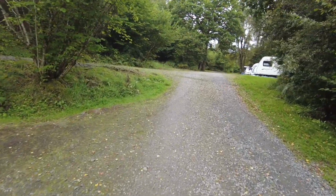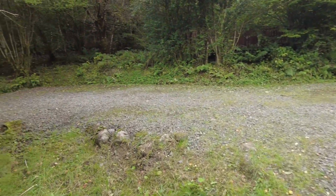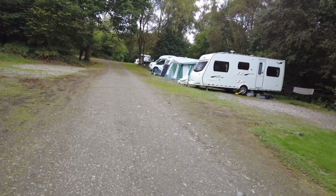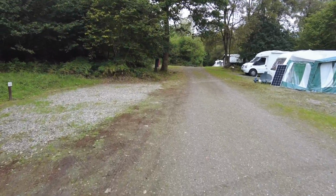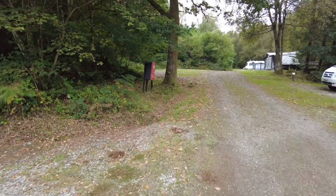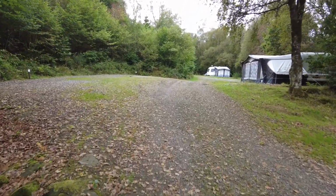And again, wandering up here are a bunch more sites. Now this is a hard standing pitch, but it doesn't have any power, and these are a few more pitches that again don't seem to have any power. So you've got quite a choice here, whether you want grass, whether you want hard standing, whether you want power, and I think they're all priced accordingly depending on what your needs are. But again, you know, we've got probably the most expensive pitch, and it costs us £23, so you really can't complain about that, can you?